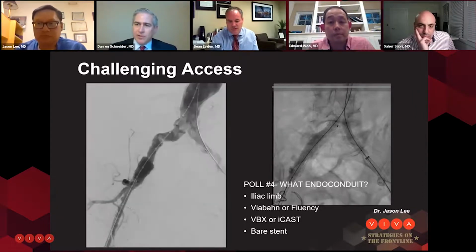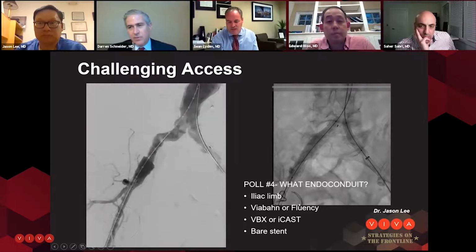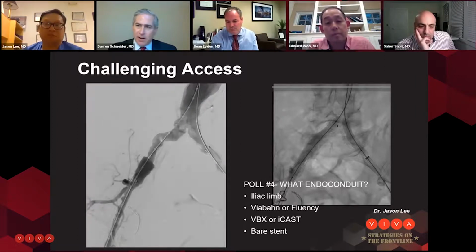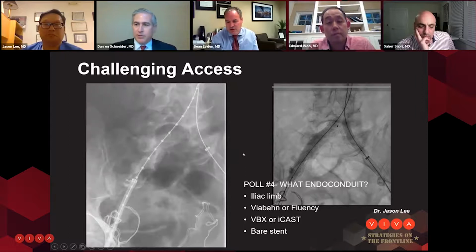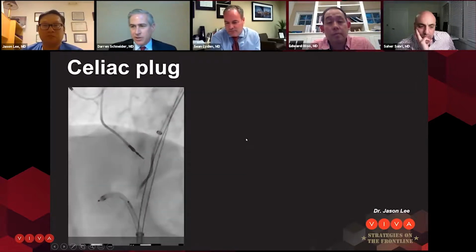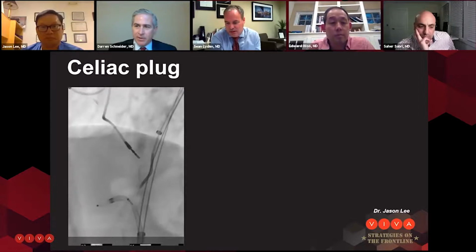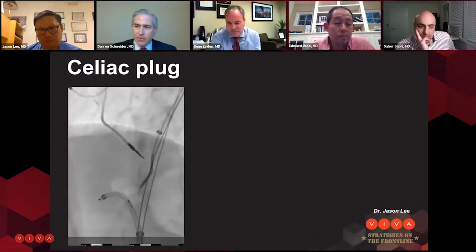Yeah, I've actually usually used Viabahn just because there's a wide variety of sizes and lengths that you can choose. The other thing that we've done in some circumstances like this is use shockwave lithoplasty. And sometimes you can modify the calcium in that vessel where you can dilate it and introduce your sheath, and avoid having to sacrifice that hypogastric and do an endoconduit. We really try to avoid sacrificing the hypogastric arteries when we're doing thoracoabdominal type work.